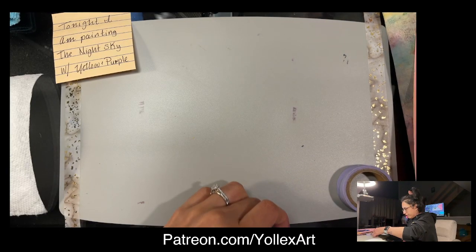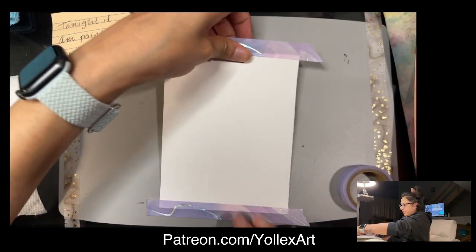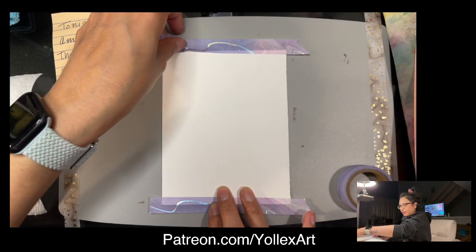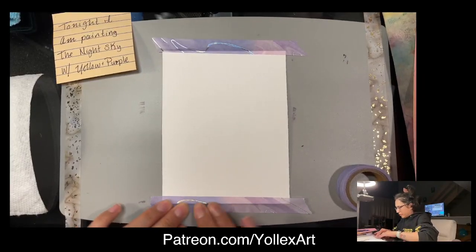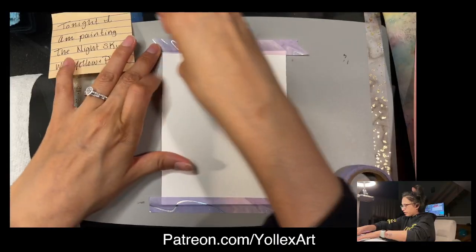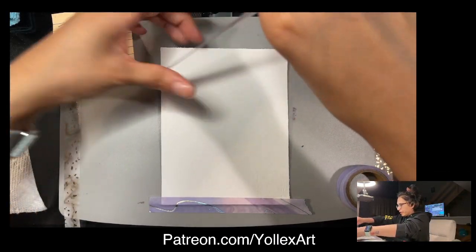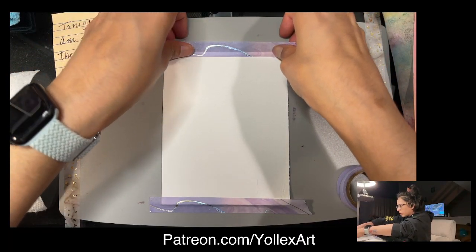I probably should have flattened this out more while I was prepping it, but you know, it's all good. What did I do there? You saw it on the tiny screen. I was just trying to flatten the paper out. This tape isn't as strong. Get on there. Oh, I need to fix that. I don't want a weird swan even at the fan.